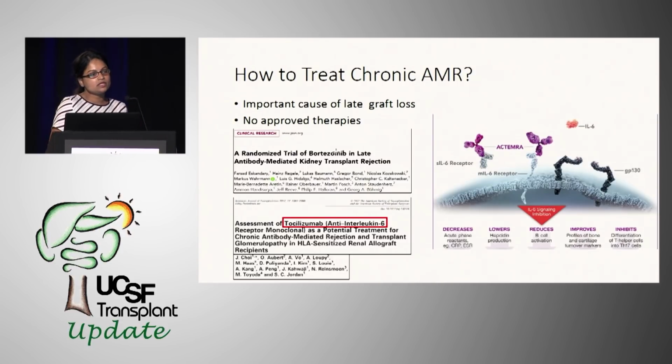So they had previously used tocilizumab, which has been approved in the United States for the treatment of rheumatoid arthritis. They had used it off-label for a cohort in whom they were trying to do desensitization, and had successfully transplanted several members of that cohort, and had a pretty low risk of acute AMR in the first 6 months.